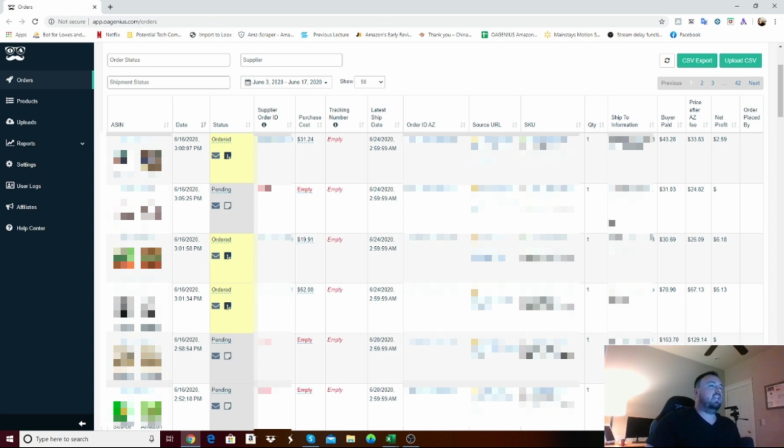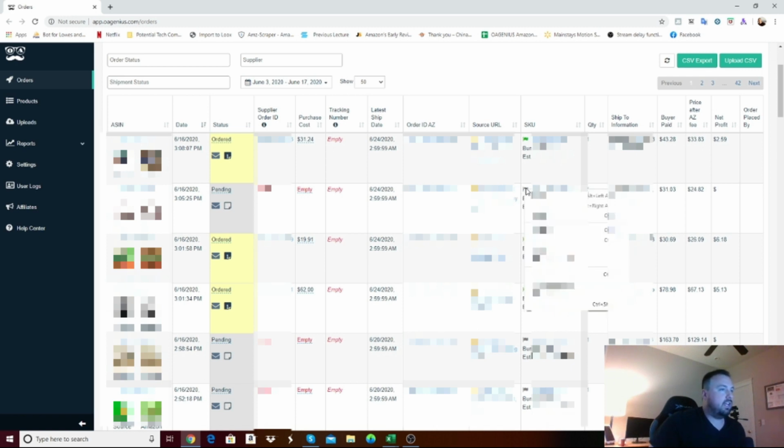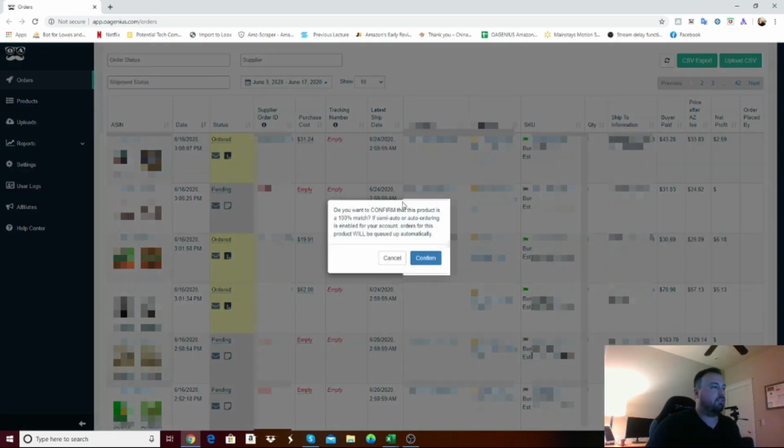So these pending ones right here, the difference is the fact that it doesn't have the green flag checked yet. I'm going to go ahead and click this flag here. The pictures match up. Normally I would go to the source and then check the order ID, but because the pictures match up and I'm just trying to do this video and not have to edit too much, I will just go ahead and click this green flag. And then this box pops up and it says, do you want to confirm that this product is 100% match? If semi-auto order or auto ordering is enabled for your account, orders for this product will be queued up automatically.